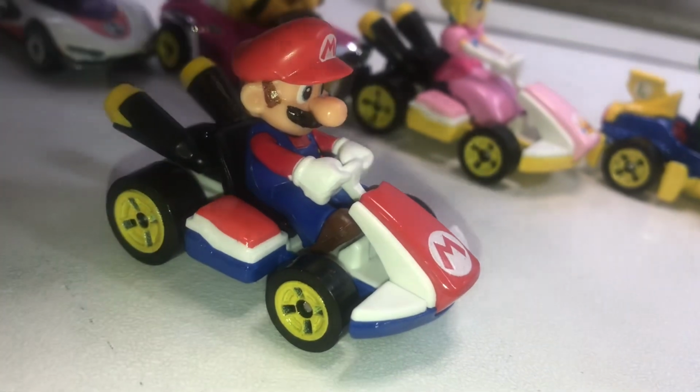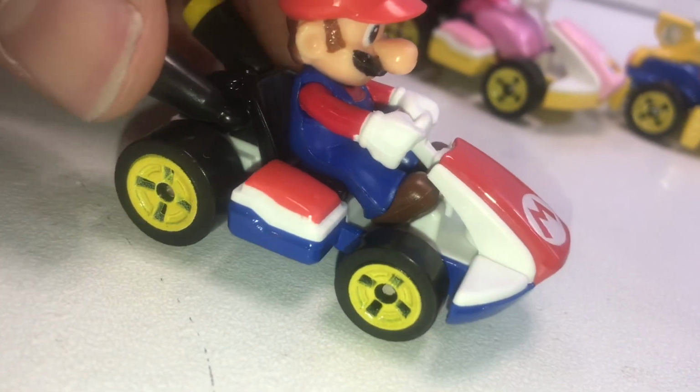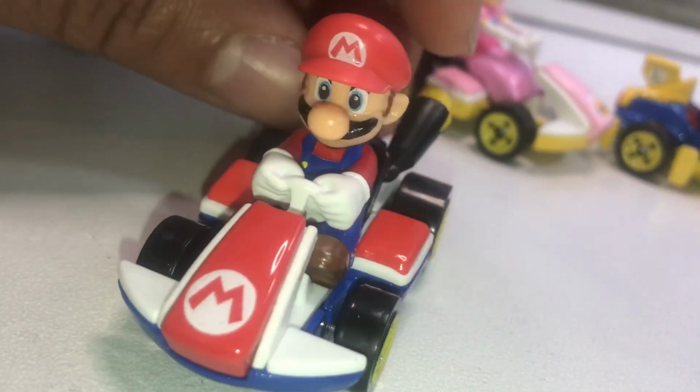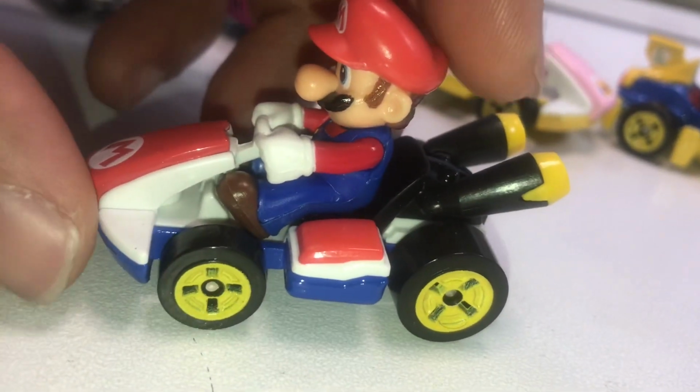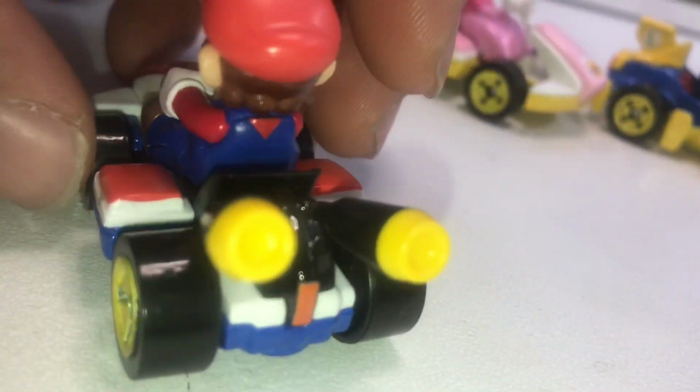Mario! Look at that, man. Blues, reds popping. Yellow and black wheels. Definitely his most standard cart. Looks really good. I love it. Really came out good. Very nice, man.